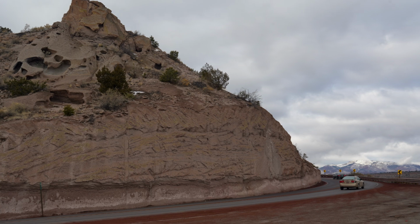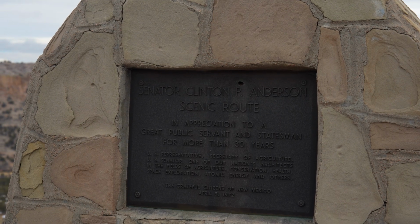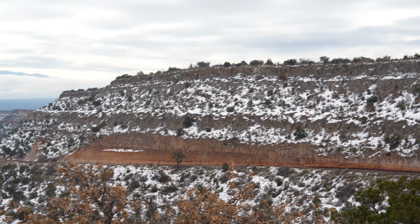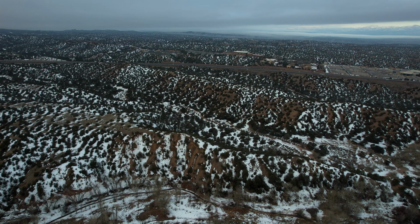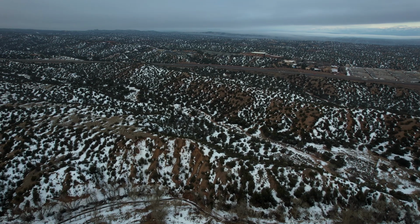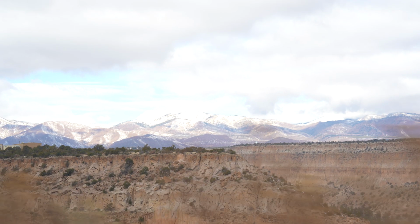Although Chimayo was a slight detour from Santa Fe, it is definitely well worth it, but now we're going to make it to Bandelier, which is a 45-minute drive from Chimayo. Like most parks, the visitor center hours are 9 a.m. to 5 p.m. The park is open year-round, but there are sometimes seasonal closures because of conditions and also vandalism, which I'll touch on in a sec.